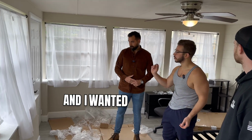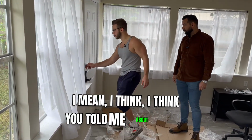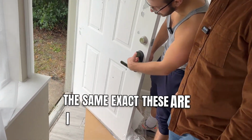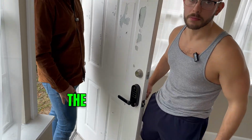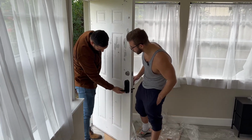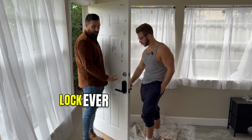Yeah. And I wanted to point out too the locks. I think you told me about these. Yeah, those are the same ones I have. Same exact. I think they're fingerprint here, and then they're combo there, and I can change them over Wi-Fi. So I don't even have to come here when someone needs a code change. And they have a hard set key that goes in them. That way, if this lock ever malfunctions.